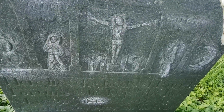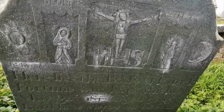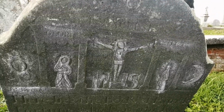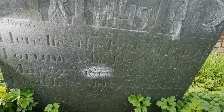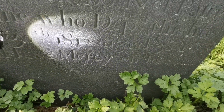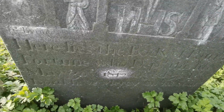A lovely design on this one here, and it looks like somebody has actually tried to put chalk on that, or sort of white on it, to kind of bring it up a bit maybe. And the date there as well. There's the crucifixion scene. Isn't that nice? And here lies the body of Patrick Fortune, who departed this life on the 30th of May 1812, aged 58 years old. Beautiful designs on that one.